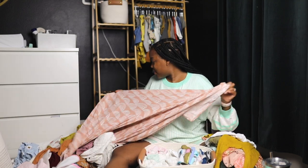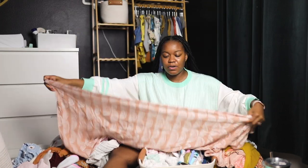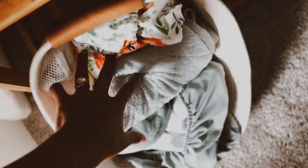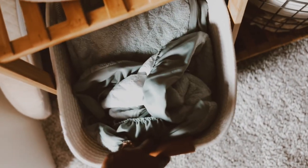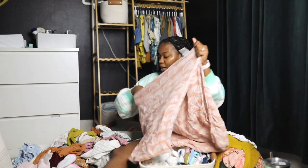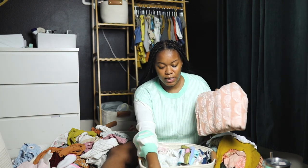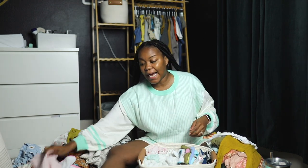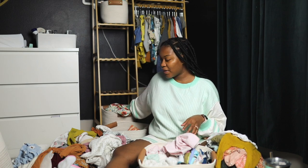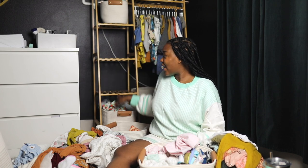And then last but not least, the bottom basket is her blankets. This is where the blankets go, and also her sheets. So we try to change out her sheets at least one to two times a week because she does spit up on them. You can find sheets for any bassinet pretty much on Amazon. That is where I got her sheets. So we have some floral sheets, and then we have some just plain old gray sheets. And so that is how I organize the baskets.